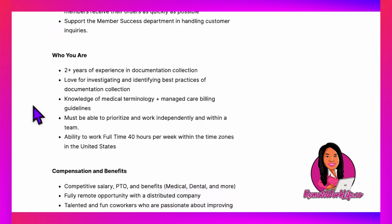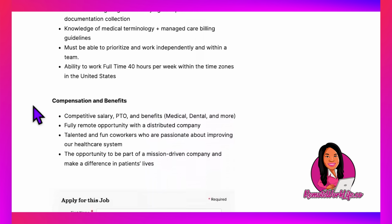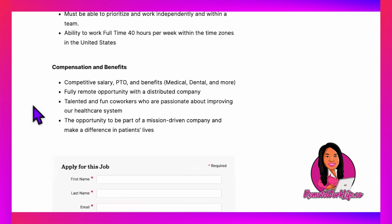Who you are: 2+ years of experience in documentation collection, love for investigating and identifying best practices of documentation collection, knowledge of medical terminology, managed care billing guidelines, must be able to prioritize and work independently and within a team, ability to work full-time 40 hours per week within the time zones in the United States.